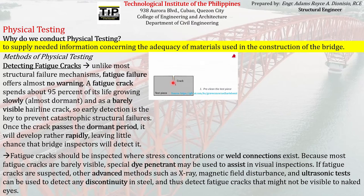So to aid us in inspecting or detecting fatigue cracks, we usually conduct dye penetrant tests wherein we spray a special chemical, what we call the penetrant, usually colored red, on the surface where we want to detect the crack. And then after that, we leave the penetrant to dry on the surface and then wash it with water until the penetrant located on the surface of the component is washed away.